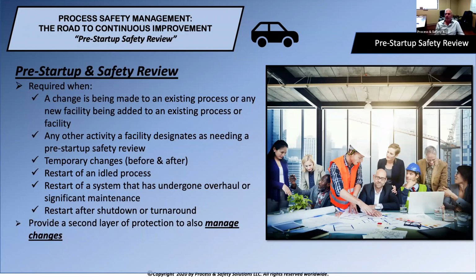Of course, a restart after a shutdown or turnaround is always a great idea, especially in chemical plants, refineries, and gas plants, et cetera. A lot of times during these turnarounds and shutdowns, for example, relief valves are blocked in, lockout tagout is done, and sometimes those relief valves don't always get lined up correctly and car sealed open, or those valves car sealed in the correct positions. So a PSSR is a good idea after a major turnaround and shutdown. They really provide us a second layer of protection and also help us to manage changes, and that's really what the intent is.